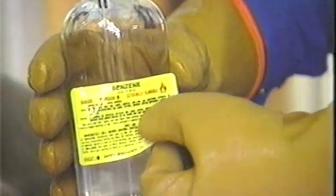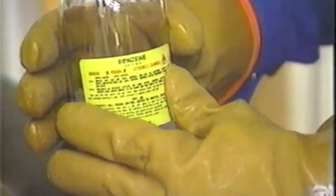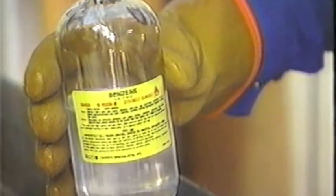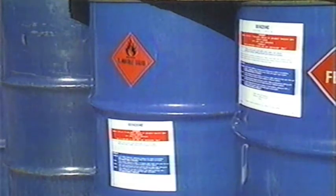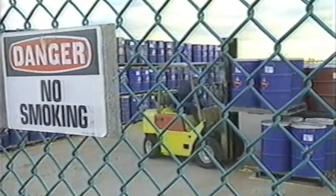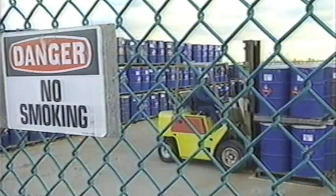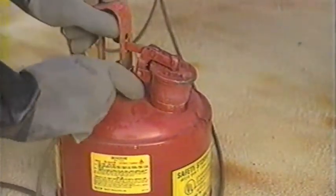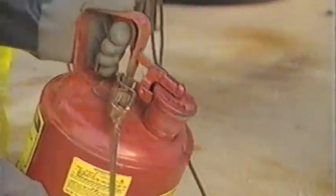First, let's go over the physical hazards. If you're drawing a sample or any other time you're transferring benzene to a portable container, be sure to label the container with an appropriate label and use the proper personal protective equipment. Pure benzene is highly flammable. It must be stored in tightly closed containers in a cool, well-ventilated area. Obviously, smoking is out, and so are sparks and open flames when handling benzene. Smoking is only permitted in designated areas. And when transferring benzene or any flammable liquid, proper bonding and grounding procedures must be followed to avoid static sparks.